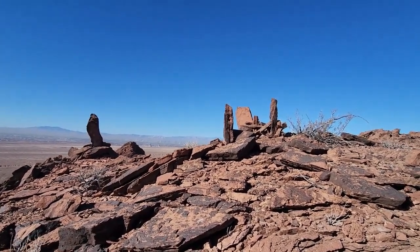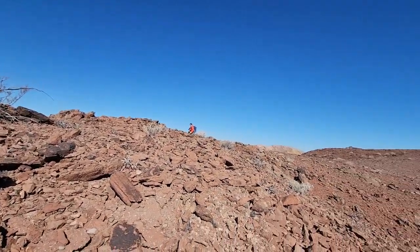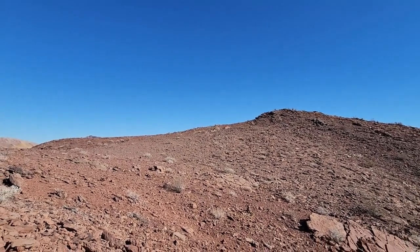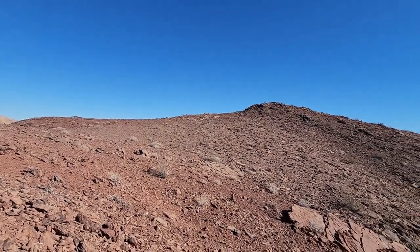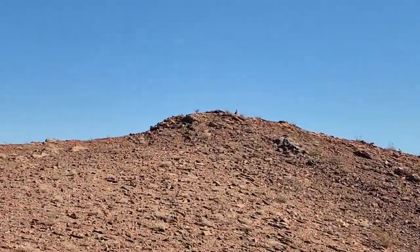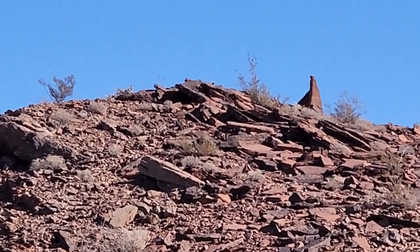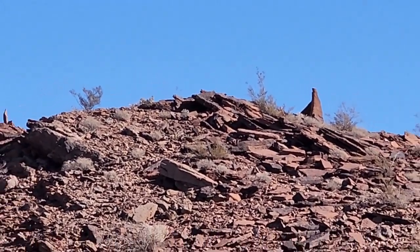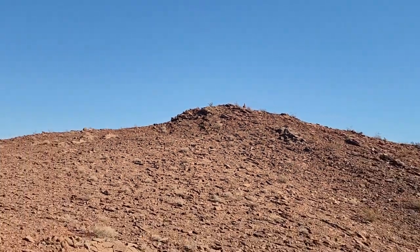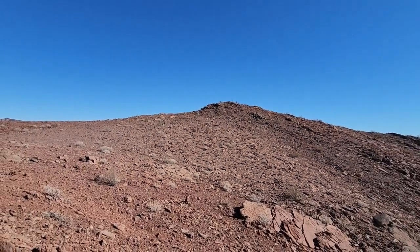And then all along this ridge and up near the summit up there, you see more stone of this Garden of Stone. Human constructed, but pretty interesting.